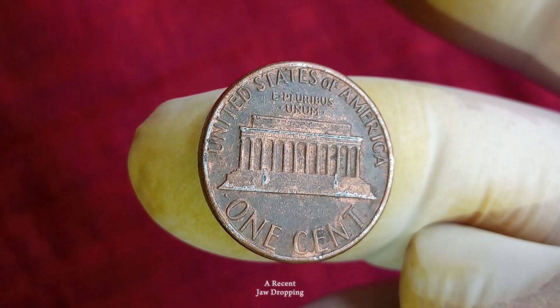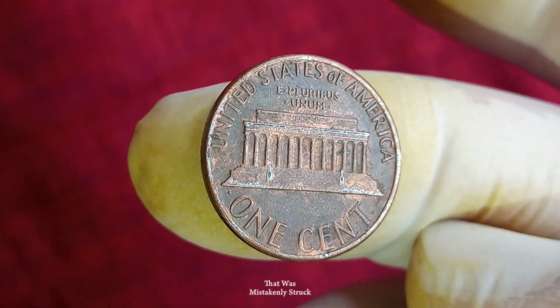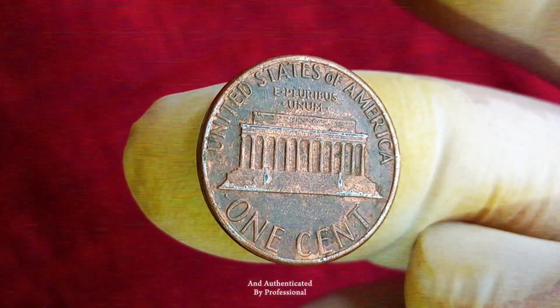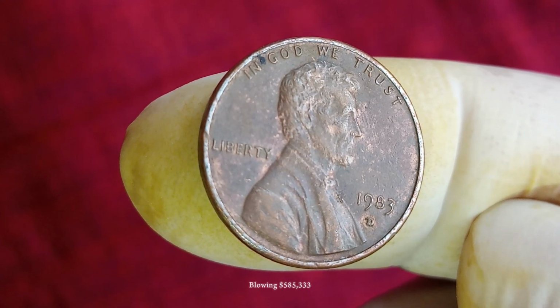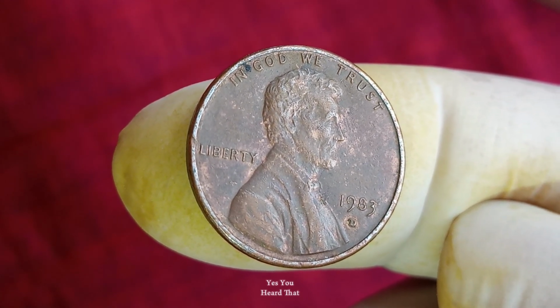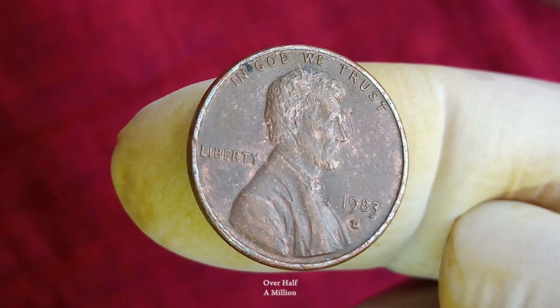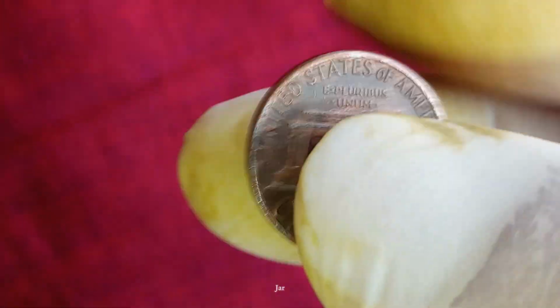In a recent jaw-dropping auction, a pristine 1983 D Lincoln penny that was mistakenly struck on a copper planchet and authenticated by professional grading services sold for a mind-blowing $585,333. Yes, you heard that right. Over $500,000 for a coin that might still be sitting in someone's old jar or drawer.